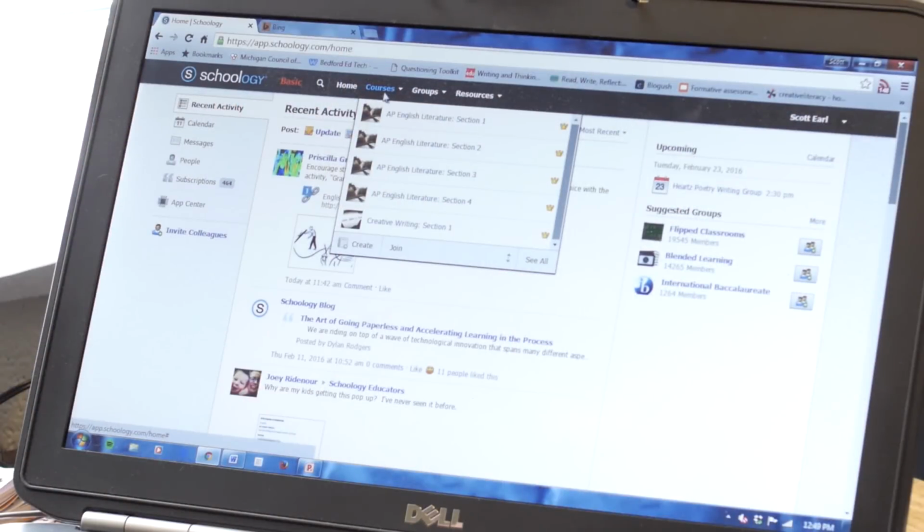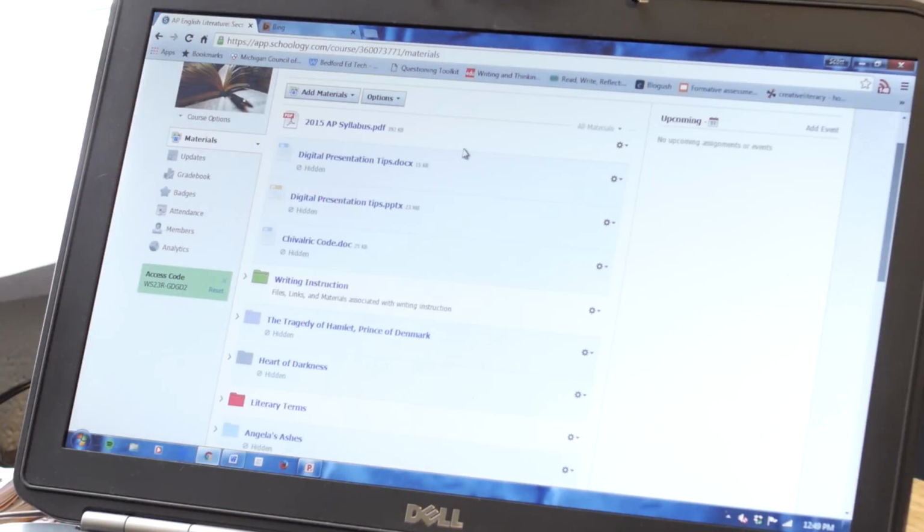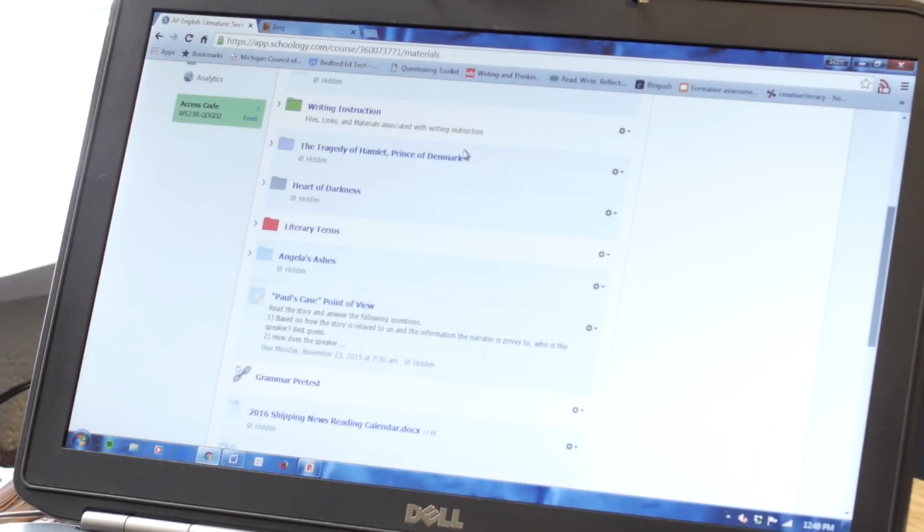At Bedford High School, technology is changing the way students access materials and how teachers track their progress. One of the things that I've been trying this year has been using an app called Schoology with the students so that they can access information from class, they can get assignments through class, they can see PowerPoints or presentations we've done in class through an app on their own phone or through their home computer.